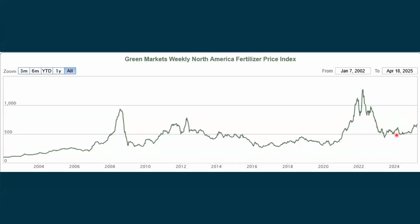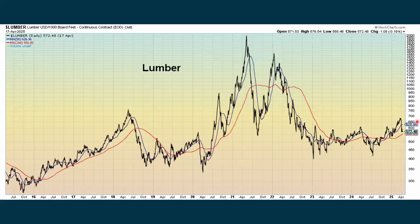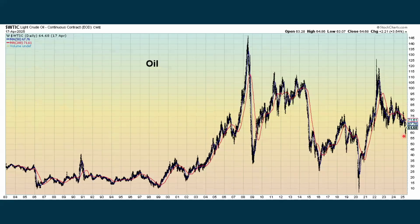And then we look at fertilizer. This is a long-term chart where we really spiked up in late 2021 into 2022, came back down. We're starting to go back up a little bit here. Not a real big concern, but still, if this keeps going up, that would be more inflationary. Lumber has been in an uptrend, but recently pulling back. That could be inflationary if it starts to go back up.